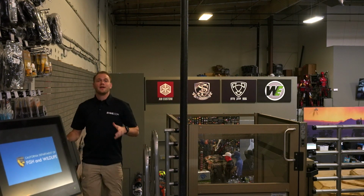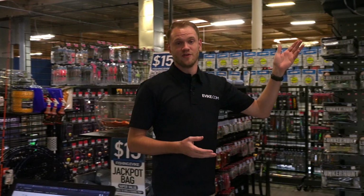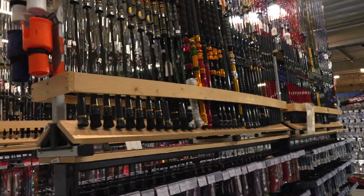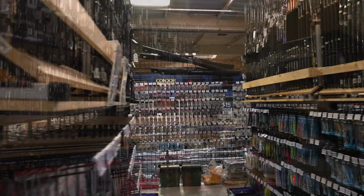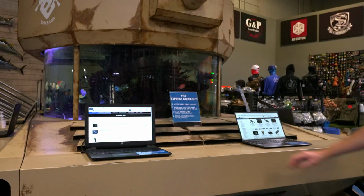Up here is our renowned fishing supply section, where we sell everything from bait and lures to reels and rods for freshwater and deep sea, as well as everything else you might need for your next fishing adventure, including fishing licenses. So make sure you get that license before you cast that line.